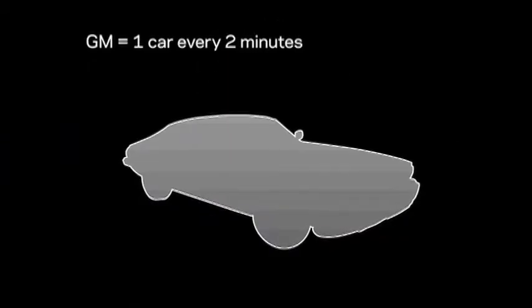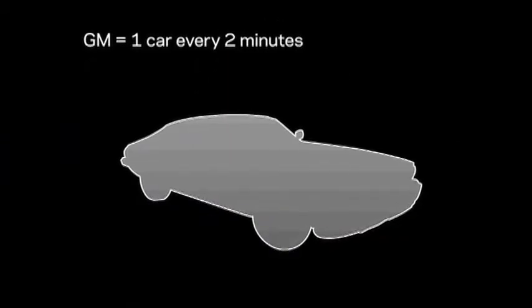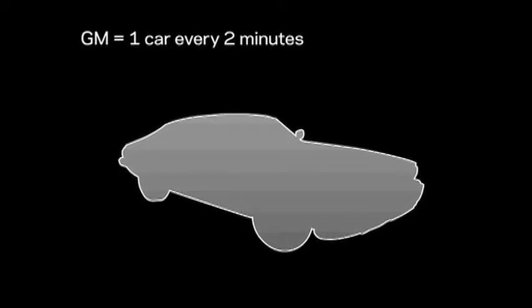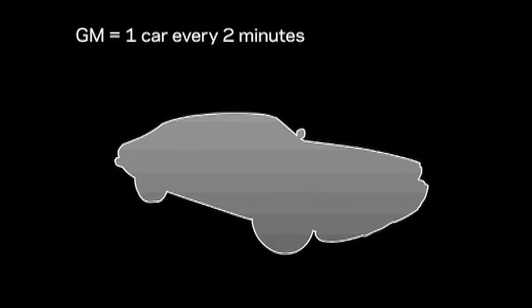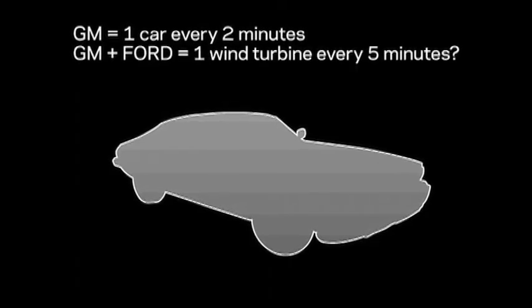Take, for example, General Motors. They used to make 1 car every 2 minutes and 1 transmission every minute. GM and Ford together with that industrial capacity could probably churn out 1 wind turbine every 5 minutes. That's the 1 wind turbine every 5 minutes that we need to make 2 terawatts of wind power.